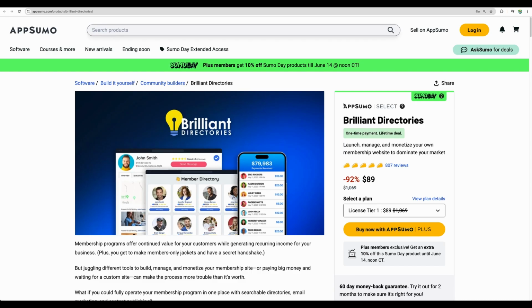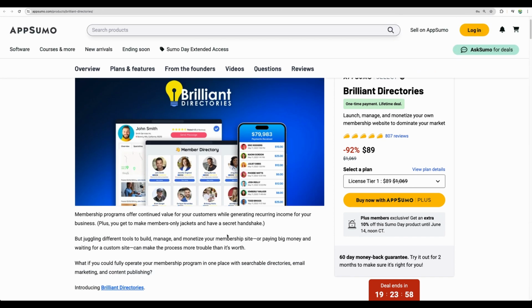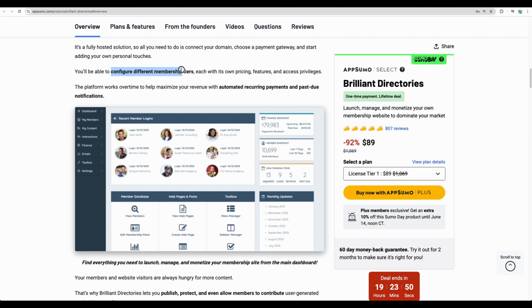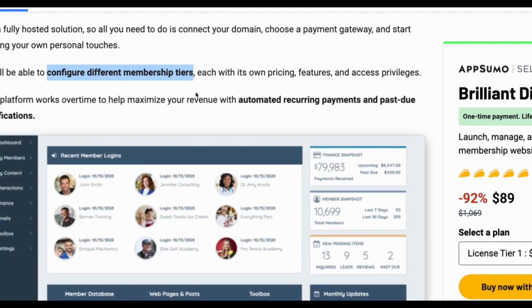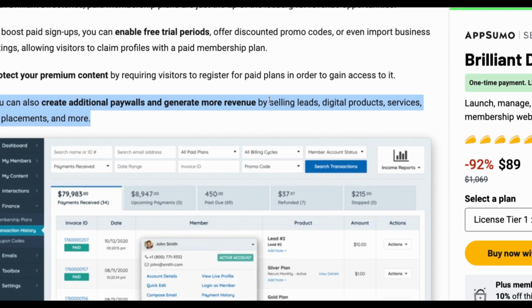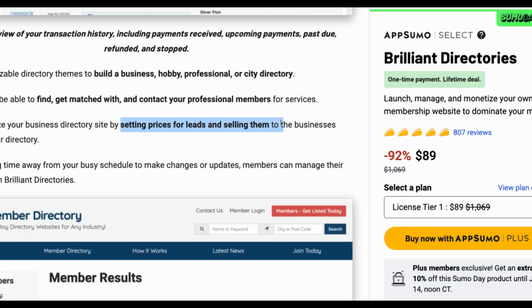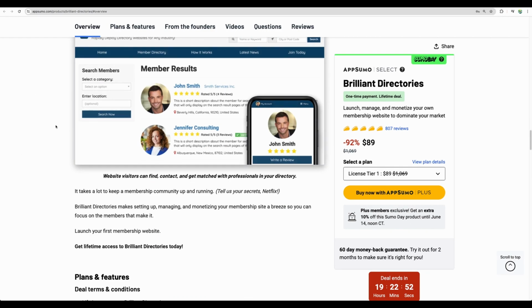So let's move to the conclusion. Well, Brilliant Directories is a solid tool which delivers on its promise. You can organize a membership website connected to your own domain, and you have all the capabilities to configure a full-blown membership website from different building blocks. And you can configure different membership tiers, so people will register and will pay you a monthly or yearly fee so they can get listed there. But of course, you will need to make this website popular, so people would want to register there. What else can you do here? You can even sell leads to the businesses which are registered on your platform. Yep, as mentioned here. So there are different revenue streams here.